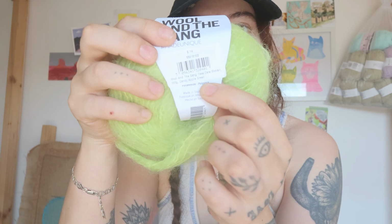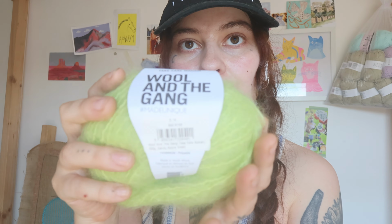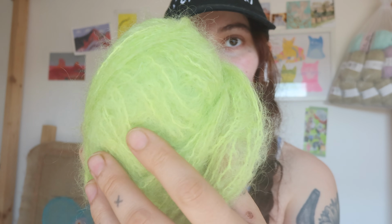I found some wool on eBay recently, which I was so excited about because I wanted to try this Take Care Mohair for a really long time, and it still has the original price. They're £14 each, and I got three for £7 each, which I thought was a bargain, and I love this colour. It's the Candy Apple Green, and it's so pretty.